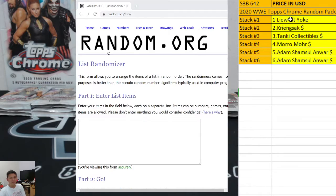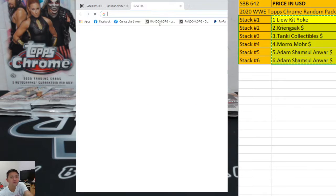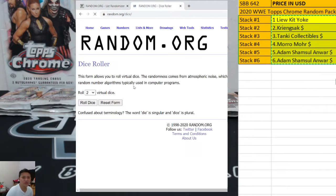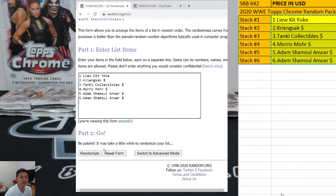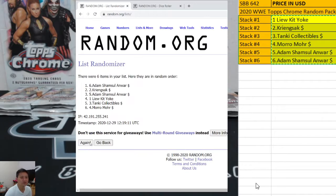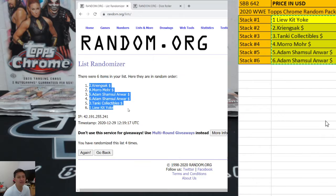Right, so I'm going to do the random copy and paste list and then determine which stacks you guys are getting, alright? Alright, here we go. Roll the dice, no rerolls, otherwise we go with it. Four times, good luck. Here we go. One, two, three, and four. Four times, we got Krensak, Maro, Adam, Tanky, and Leo.